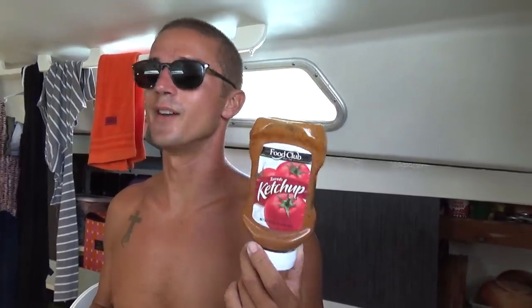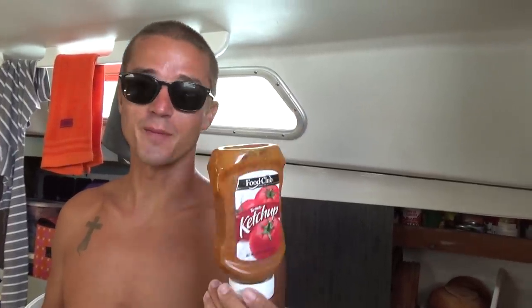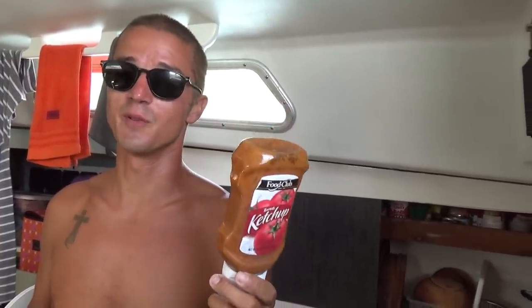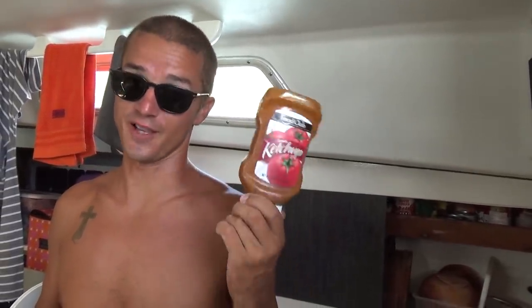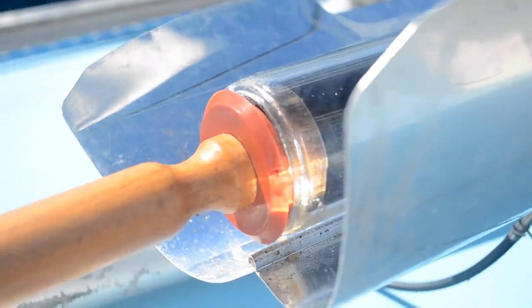All right guys, this is not ketchup. This is my very super secret special marinating sauce that I put on just about everything. I make it myself, it's really good. If you want the recipe for it, we're gonna bury it in the vault. And if you have access to the vault, you'll have access to this recipe. I'm sure you guys are gonna love it.